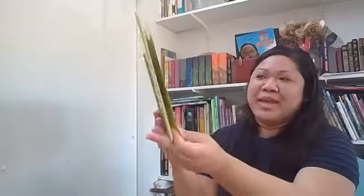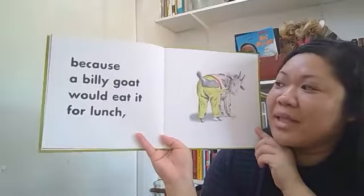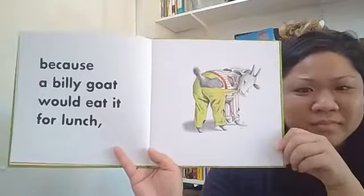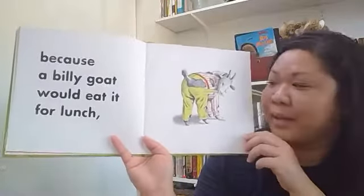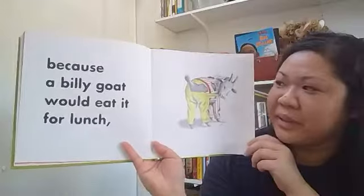Oh, and animals should definitely not wear clothing because a billy goat would eat it for lunch. Might not be too tasty. But it looks like our billy goat might taste it anyway. So we probably shouldn't put clothes on our billy goats.